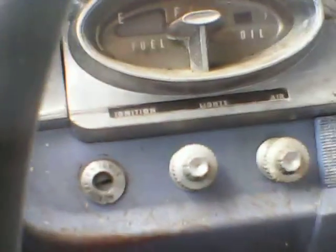Missing the ashtray. I just wanted to make a quick update, y'all. I think all the trim is on the dash.